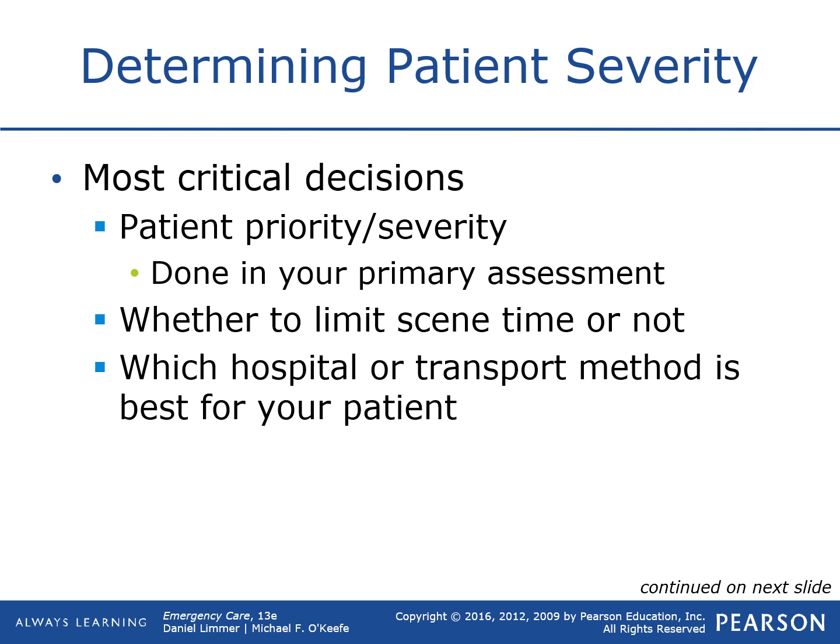If they are a priority, that means you need to limit your scene time. You are not going to do much to save their life minus supporting their ABCs. They need a trauma surgeon. ALS isn't going to do much to save their life. Even the hospital emergency department is not going to do much to save their life. They need a trauma surgeon to go in and fix whatever's happening.